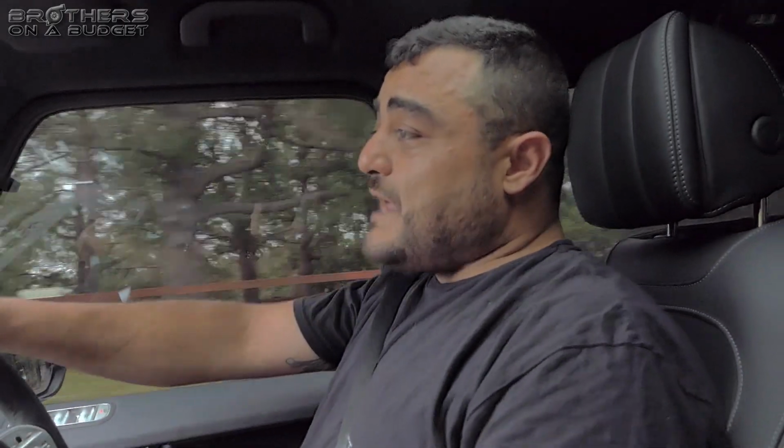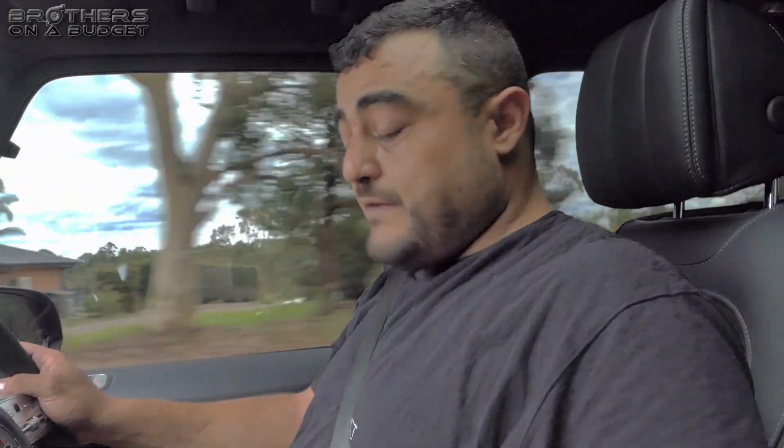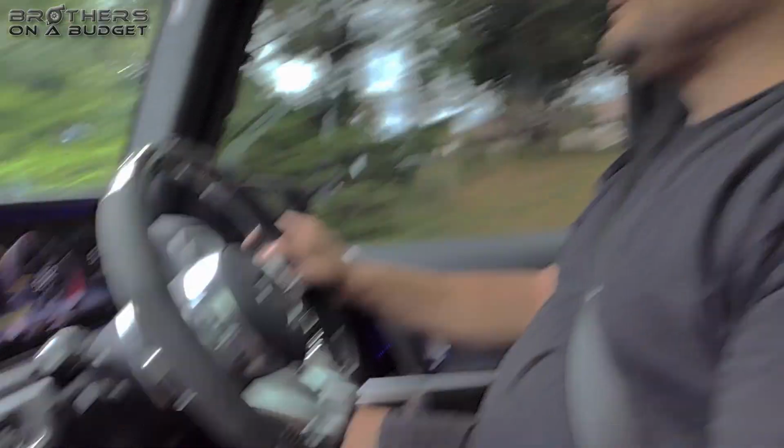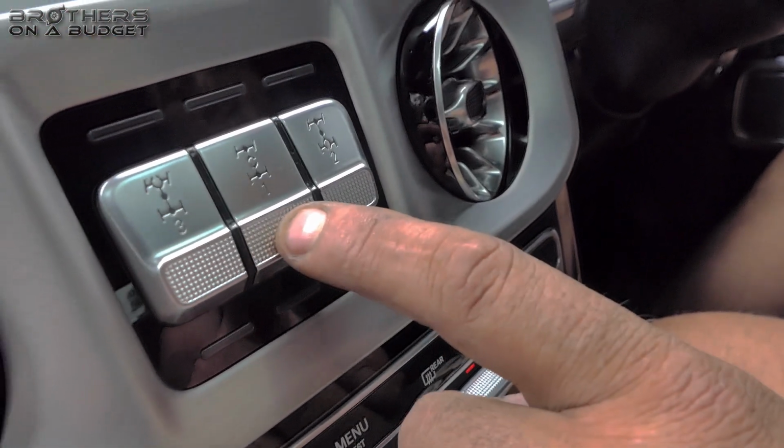So as I mentioned, these start from about 260,000 plus options. This one, I'm sure, has got every option ticked because I cannot see a single blank panel in this dash. So it's got these triple locker diffs up front, so you can select. It's all here for you. So you got triple locker diffs. You got 1, 2, and 3.